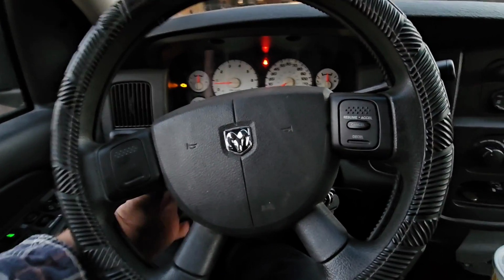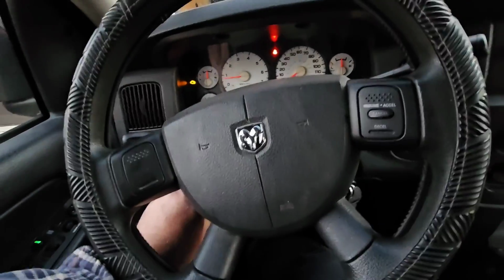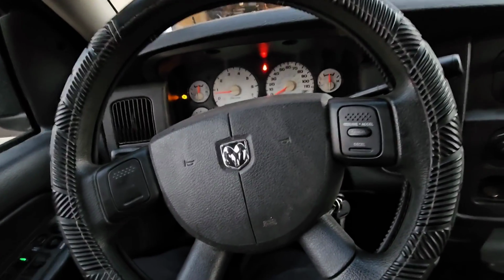Okay, so that's it, all back together. And like I said, now we have tilt wheel. Perfect. So, I mean, it's not the kind of fix I like doing, but in a situation like this, hopefully it lasts. If not, I'll figure something else out.